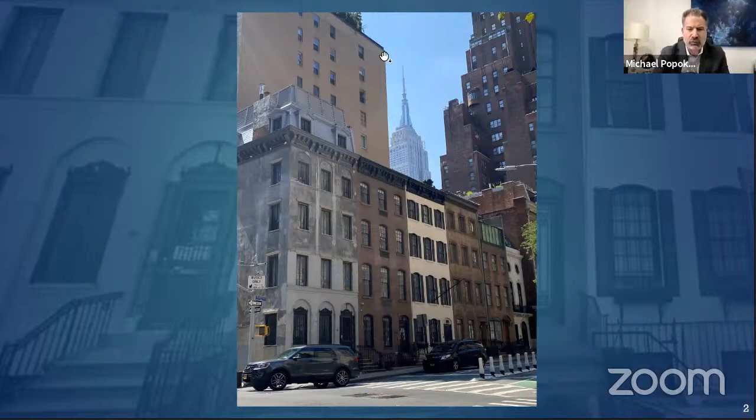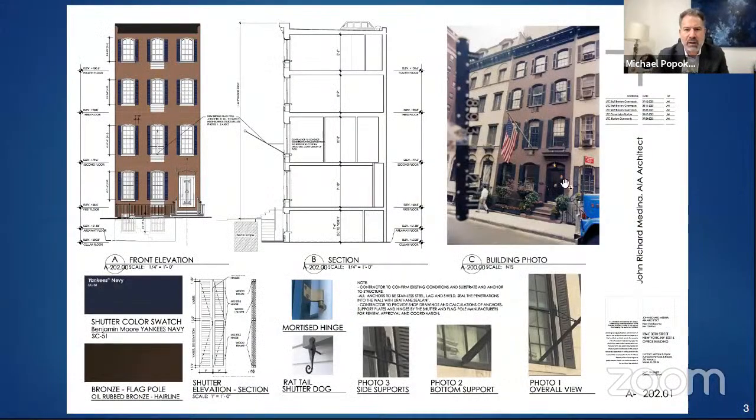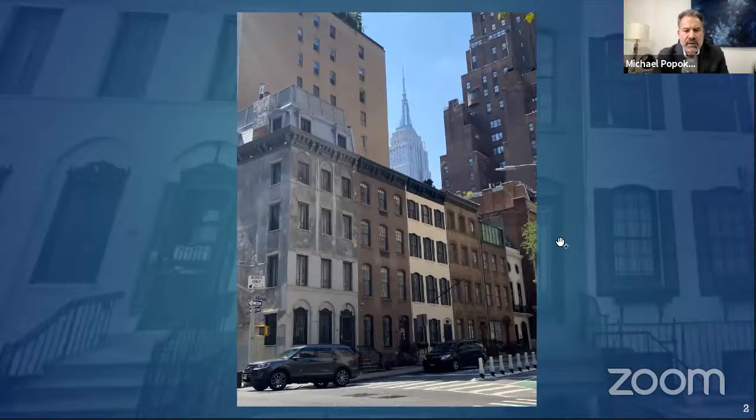Let me just see if I can get control of the panel. Okay, I'm sorry about that. Okay, there we go. Yes, it is the one in brownstone directly off the corner of Lexington.